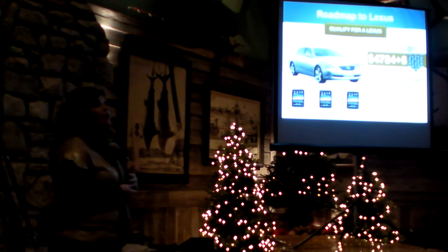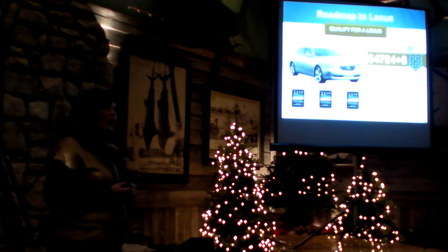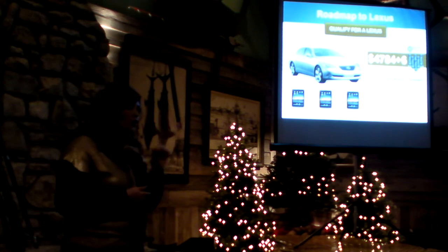So you can kind of see how the duplication of the system works. And there's different variations that you can still get there the same way. Maybe you sign 5 brand partners or whatever. But definitely, there is a roadmap to Lexus, and that's how we like to teach you, so you feel like you're in that rhythm and you know specifically what you have to do and how you have to help a person.